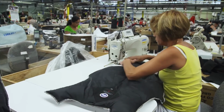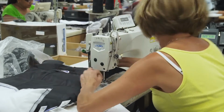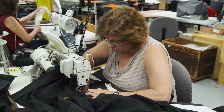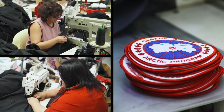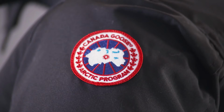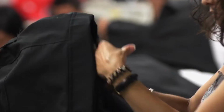Before the down-filled pieces move on to assembly, they need to make a quick stop at the quilting station. Quilting is meant to make sure that the down doesn't all settle to the bottom. While the interior of the Chateau is getting down stuffed, the outer shell is adorned with military buttons, pockets, and the iconic Canada Goose badge. If you look at it and think of a globe looking from straight down, anything that's white is actually water. Anything that's blue is actually islands.